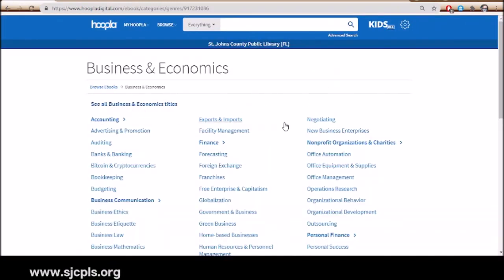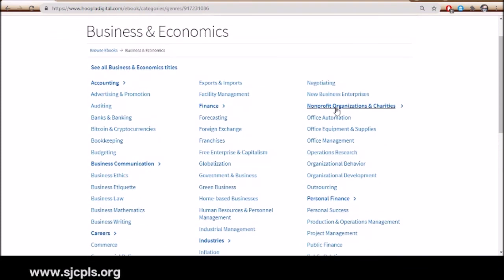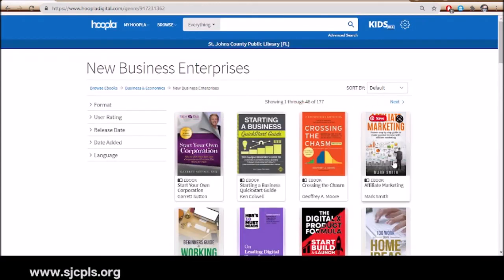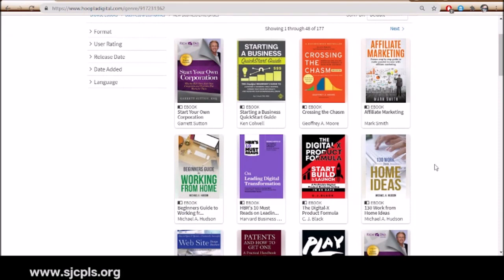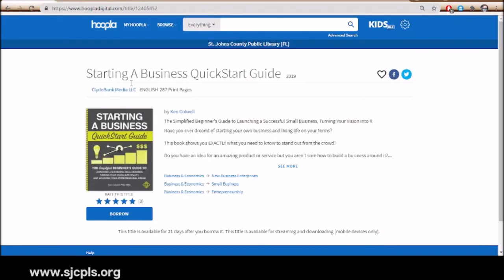And this is nice because it will give you a bunch of subcategories. So if you're only interested specifically in maybe new business enterprises, you could go ahead, click on that, and they have some ebooks that you can go ahead and access right away. The nice thing about Hoopla is there are no waiting lists. Everybody has access immediately to everything in the collection. But again, the one bad aspect is you can only get seven items a month. So keep that in mind again as you are doing your search. For instance, if I wanted to click right here, Starting a Business: The Quick Start Guide, there we go. We would have access to that.